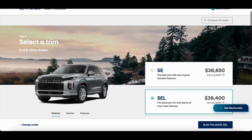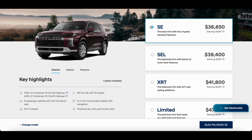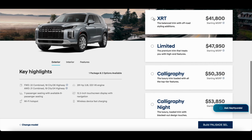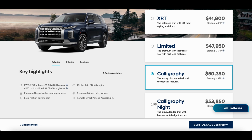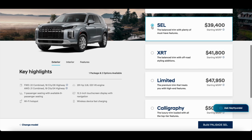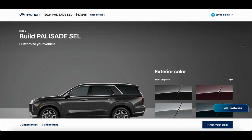On the screen here, I'm going to have the various trim levels so you can see what comes with each trim level. Personally, I recommend getting the SEL with the Premium package. That's going to be your best value proposition in the lineup. And as we're about to see, that's also the best leasing Palisade. But what exactly do you get with the SEL Premium package? Well, quite frankly, a lot.